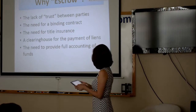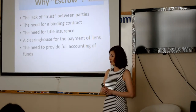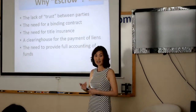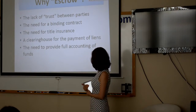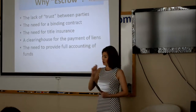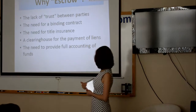Okay. Now, why do we need escrow? Normally, in a real estate transaction, buyer and seller do not know each other, right? So therefore, there's a lack of trust. So they want an independent third party to help them with the transaction. There is also a need for a binding contract. Whatever we write up in escrow, like escrow instructions, after they are signed by buyer and seller, they become a binding contract between the parties.